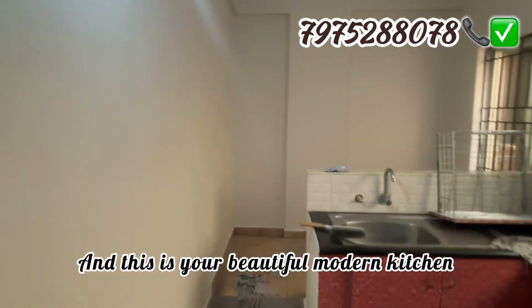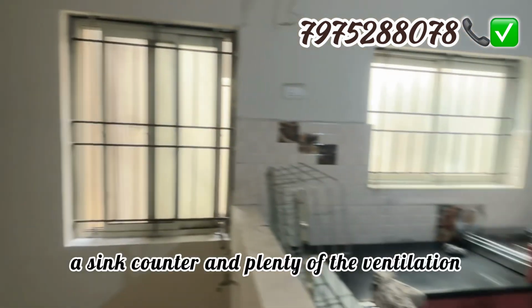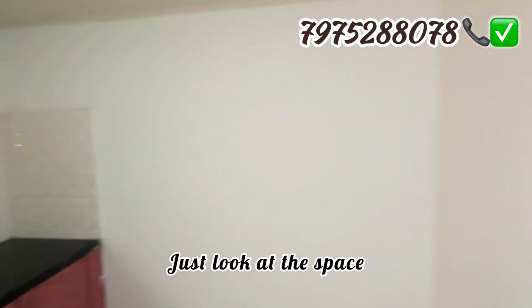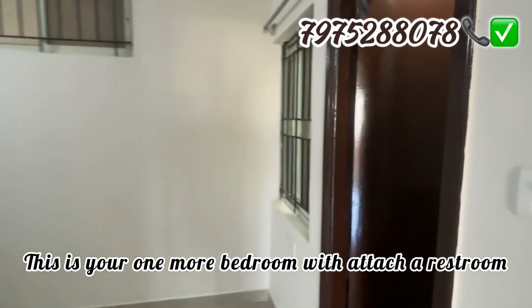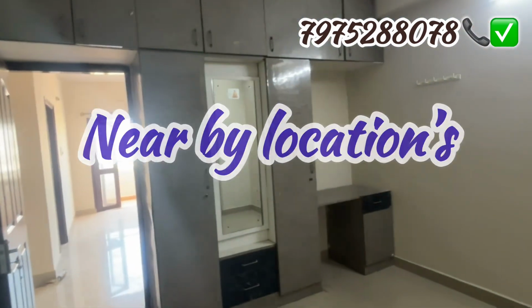And this is your beautiful modern kitchen, which comes equipped with big storage, a sink counter and plenty of ventilation. Just look at the space. Now moving on to the bedroom. This is one more bedroom with an attached restroom. It's all neatly done, and in each and every bathroom you have geysers.